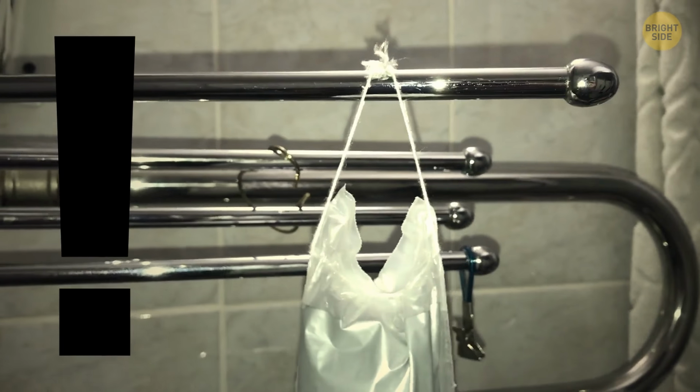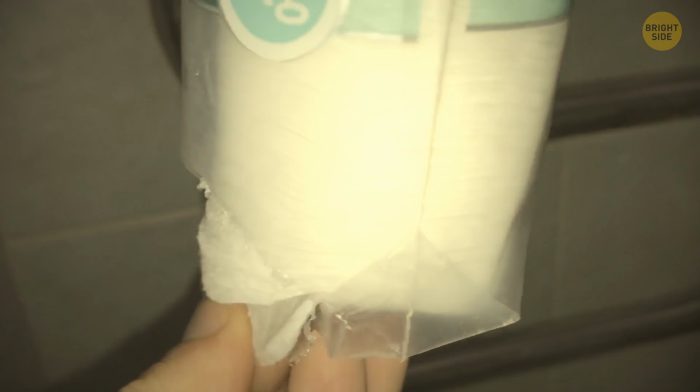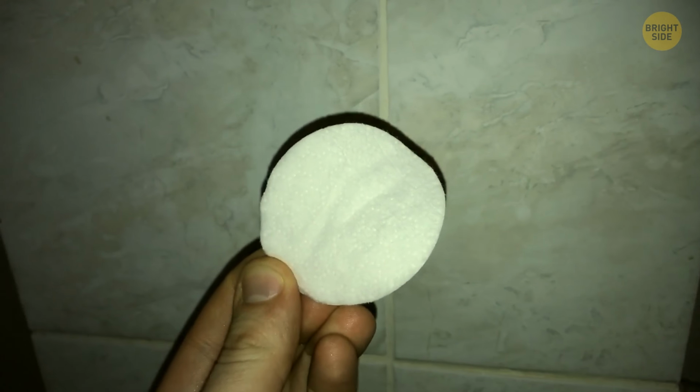A pack of cotton pads has those strings on it so that we could hang it on some hook or holder. And no, there's no need to untighten and tighten the pack again. Look at the bottom of the pack. It has a perforated line. Tear along it, and now you're good to pull out a cotton pad.